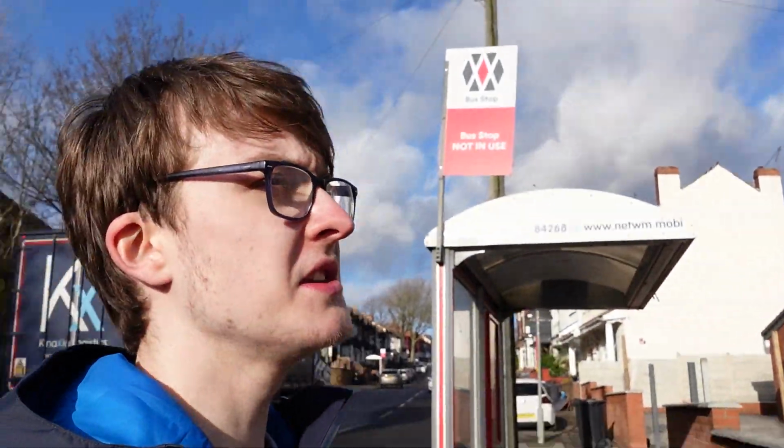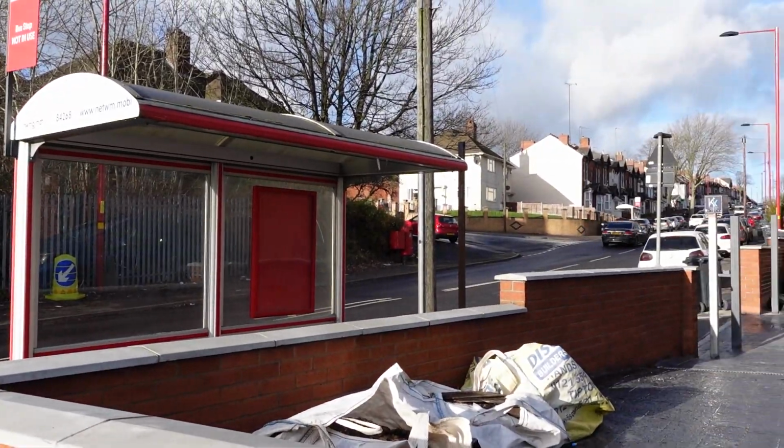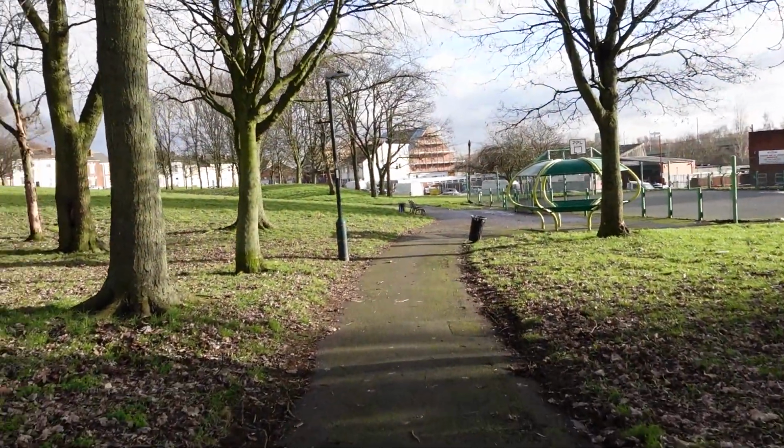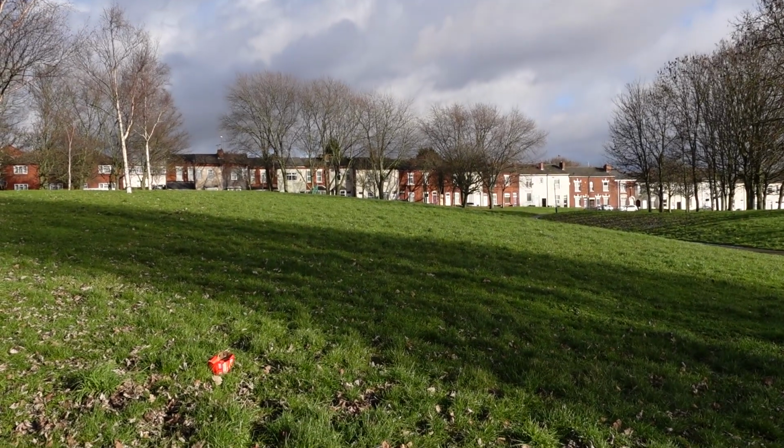Apparently I am now in Soho, and there is a bus stop here that is not in use. A nice open green area. Very, very nice. Anyway, I think it's time we move along now.